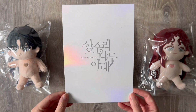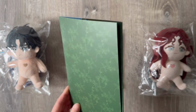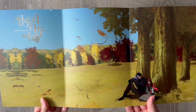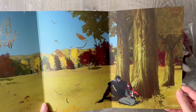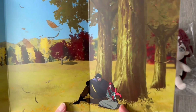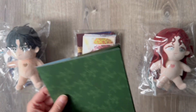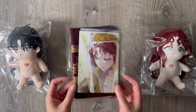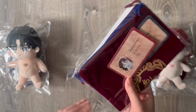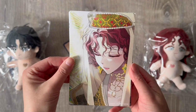And then this is the back, Under the Oak Tree. I thought this was a postcard set, but it looks like we have this fold out visual as well. Wow, this is the forest that's part of the home that they're in. And obviously here you have an illustration of Riftan and Maxi under this tree, but it's very beautiful. I love the fold out. And then we have a little smaller postcard set and some other items. This is the postcard set, and there's actually quite a lot, which is very nice.